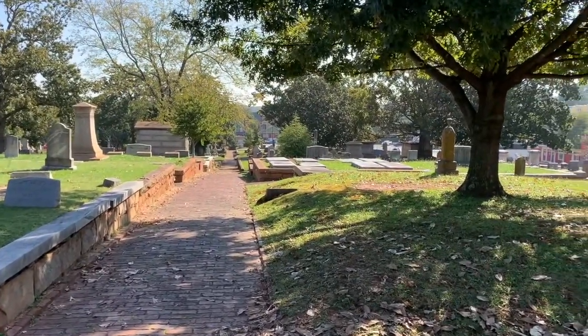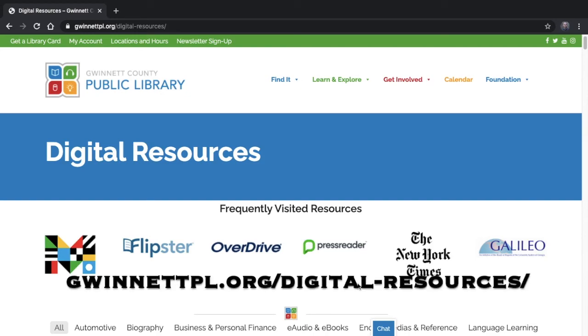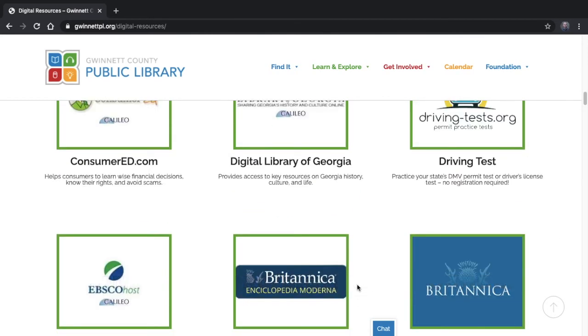To learn more about Oakland Cemetery, visit their website, as well as the Digital Library of Georgia and New Georgia Encyclopedia, both of which can be found on Gwinnett County Public Library's Digital Resources page.